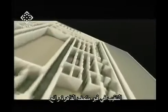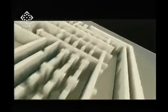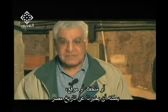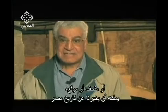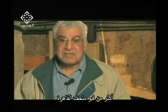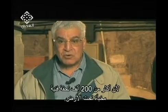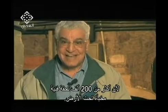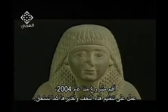Excavating in the basement of the Cairo Museum is amazing. There is no place else in the world, a museum or a site that can tell us about the history of Egypt more than the basement of the Cairo Museum, because over 200,000 artifacts are hidden under the ground. A project has been running since 2004 aimed at rearranging these antiquities and showing them the appreciation they quite rightly deserve.